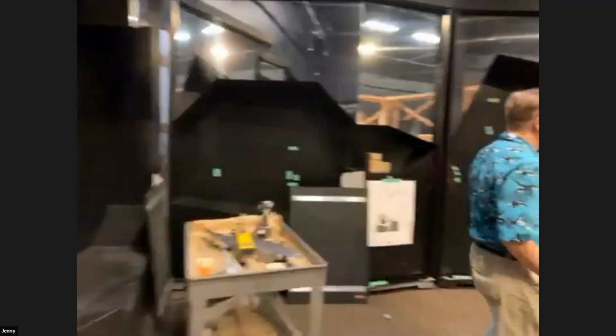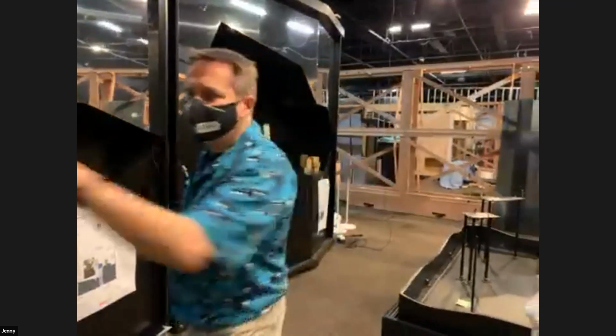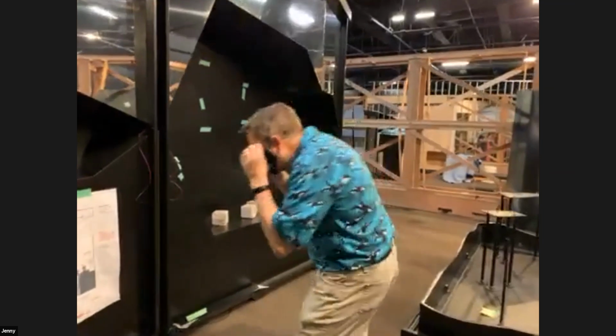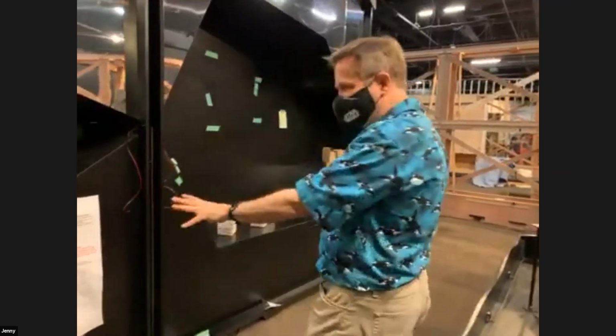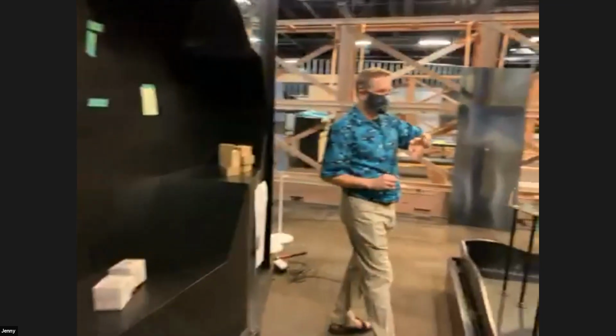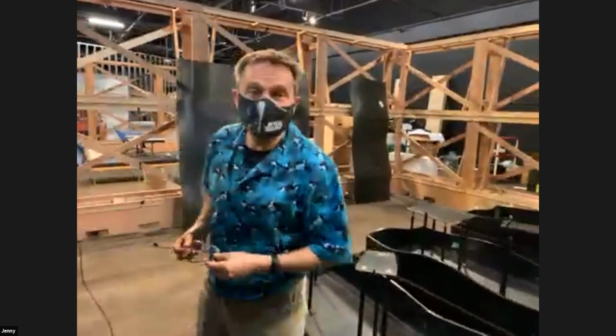And if I'm not mistaken, let me see what we got. That's a Free Willy poster there. I'm trying to see what the actual, this poster is about Blackfish. And then this area will transition into a discussion of whales in captivity.